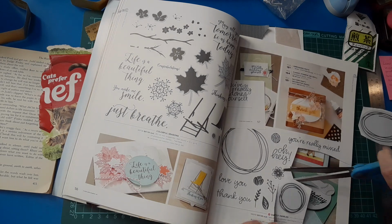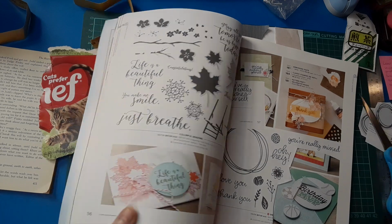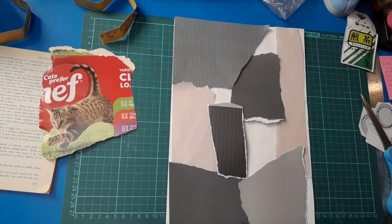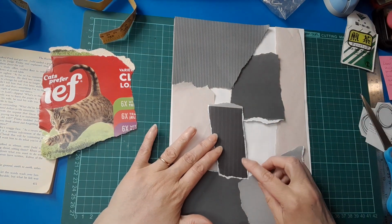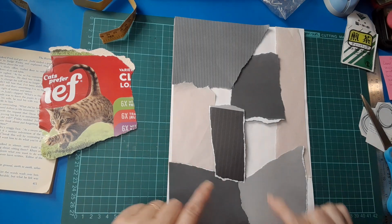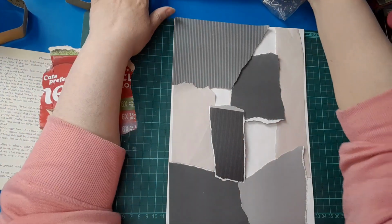I like these old catalogues for harvesting images from. Like, I haven't got the stamps, but I can use the catalogue. And it was given to me by somebody who buys Stampin' Up but didn't want the old catalogues anymore. Okay, so that doesn't fix my issue where I wanted to put some bits in the background.